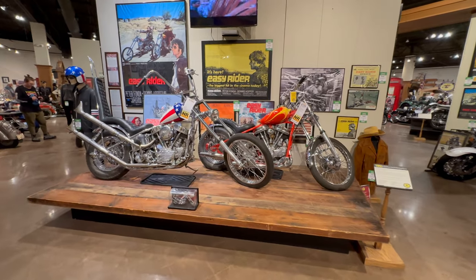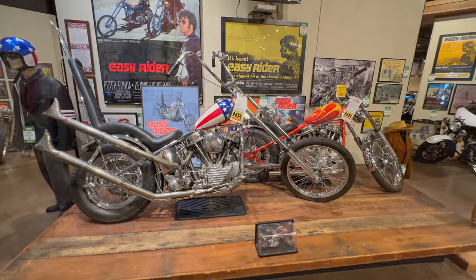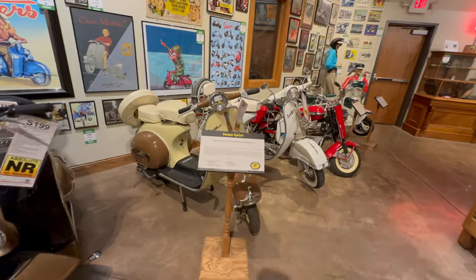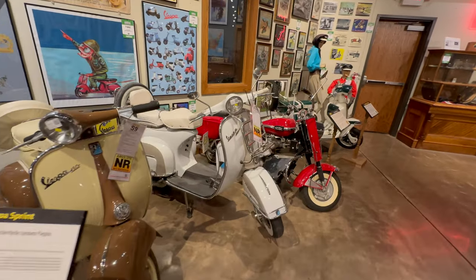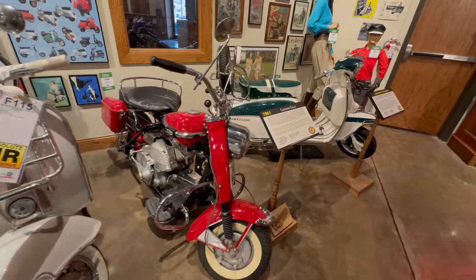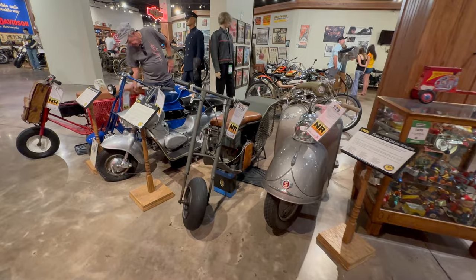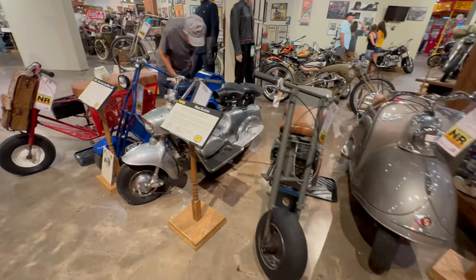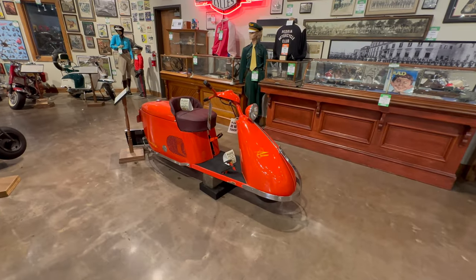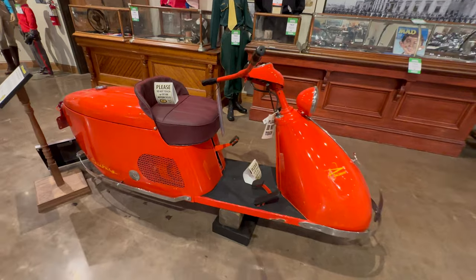I believe these are replicas of the Easy Rider bikes, not the originals. Nice display of Vespa scooters. And Cushman, as well as a Lambretta. Apparently this scooter is called a Salisbury. Never seen one of these before. Really neat looking.